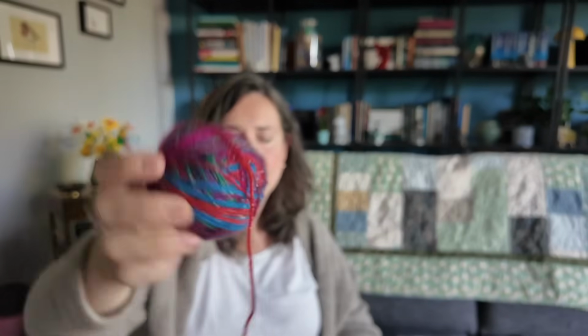Most of these yarns have already got a little bit of stellina in them. You can see this one. What was this one called? I think this one was called Vintage Tinsel. How cute is that? So yeah, I'm having lots of fun with this. I might cast on another little one.